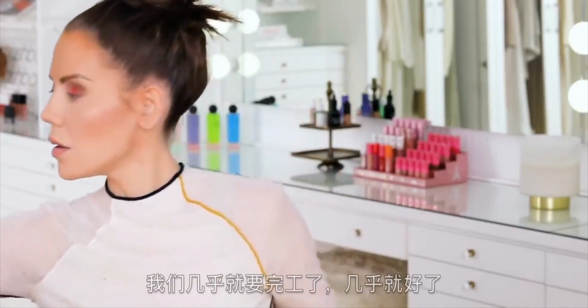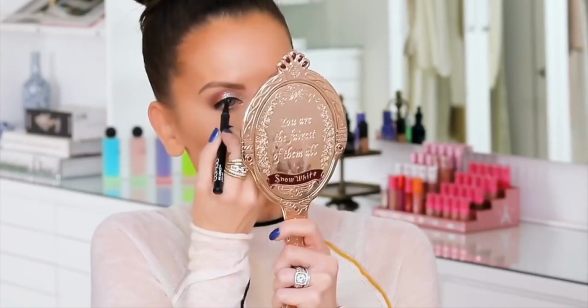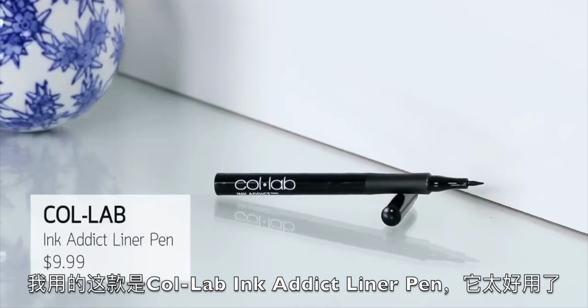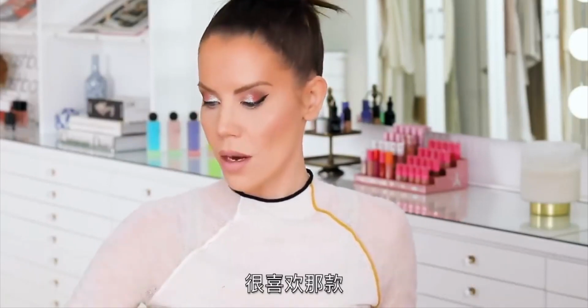So I'm just going to pop on a little bit of liner and we're almost home. We're almost done. Ooh, I like this look. All right, I used the Collab Beauty in Ink Addict liner. This one is so nice. Really rich, nice felt tip applicator. Love that one a lot.